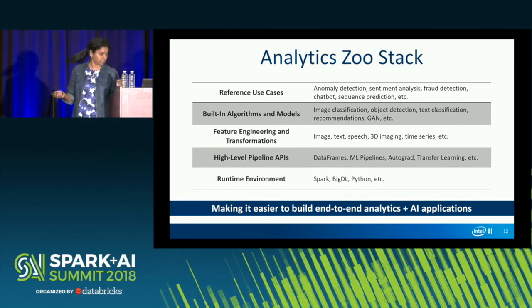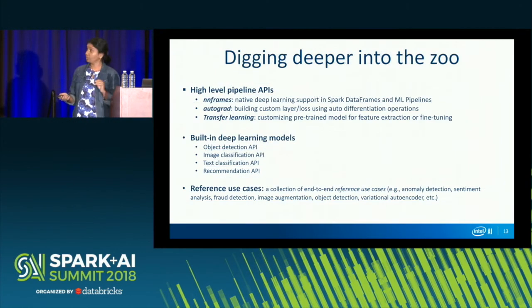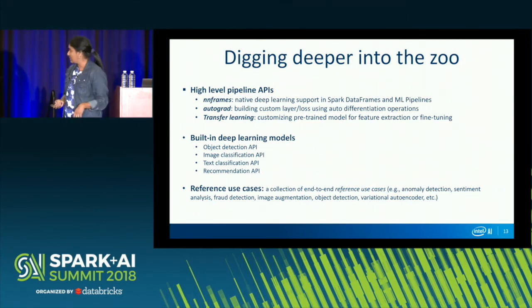This does take a little more time here. Okay. All right, high-level pipeline. So I'm going to talk about these three areas: high-level pipeline APIs, deep learning models, and the reference use cases. So for pipeline APIs, you want to think about three things: NNFrames, AutoGrad, and transfer learning.